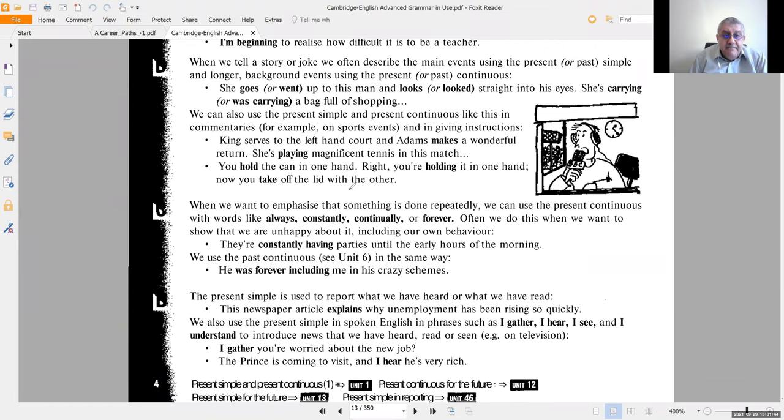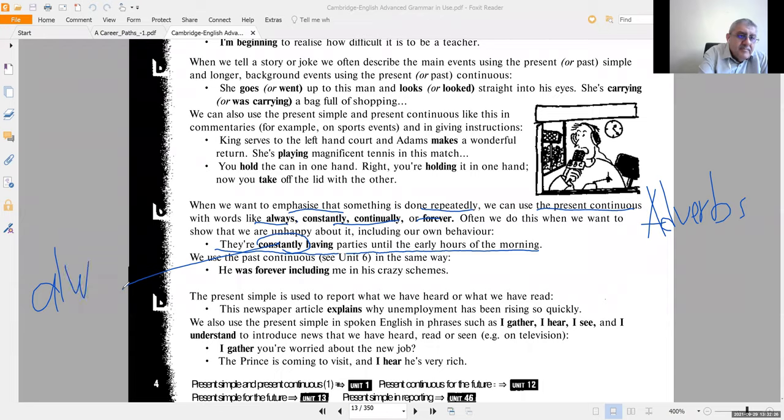When we want to emphasize that something is done repeatedly، يعني روتين، إذا كنا نتكلم عن شيء يتكرر، repeatedly معناه روتين، شيء دائما يتكرر. We can use the present continuous with words like always, constantly, continually, or forever. إذن هذه معناها الظروف. إذا هناك شيء يتكرر نستخدم الظروف الزمانية. يعني مثلا، they are constantly having parties until the early hours of the morning. يعني they are constantly، دائما، أو نقدر نقول they are always. They are always having، دائما عندهم حفلات، دائما عاملين دوشة، دائما عندهم ضجة، بهذا الشكل. ومرات نستخدم ال past continuous، ال past continuous هشرحها في حينه.